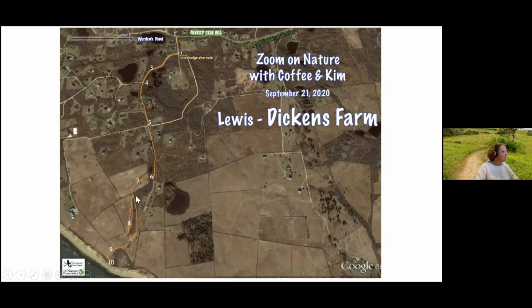Most of this land, this is all Dickens Farm here, and it's connected to Lewis Farm here. And a lot of this property was purchased in the late 1980s, and thus is called the Lewis-Dickens Preserve. Elizabeth Dickens and her family lived out here, and her property at her death eventually was purchased and given to Bill Lewis. So it was a big conservation effort in the late 1980s, and thus the name Lewis-Dickens Farm. I'm partial to just calling it Dickens Farm.